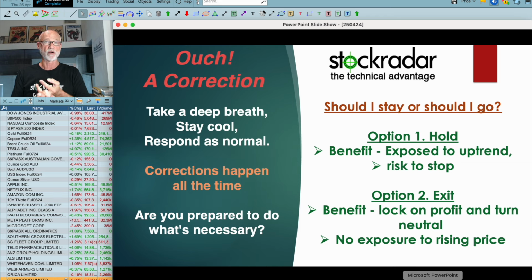Option 1 is if you hold, the benefit is you're exposed to the uptrend, and your risk is to your stop level. Option 2, when you exit, the benefit is that you lock in your profit and you turn neutral, and you've got no exposure, but you've got no exposure to a rising price. So they're the two options we have. But we can't really worry too much about what's going to happen in the future. We just do what's happening right now.